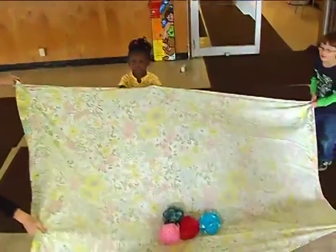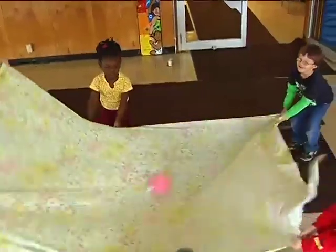But inevitably, one of those games that we see right away will be popcorn, where all the balls are put on the parachute and the parachute goes up, the balls fly all over, and before you know it, we have chaos everywhere because kids just aren't sure what the rules are when it comes to something like that. So parachute play is another play skill.